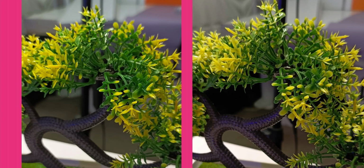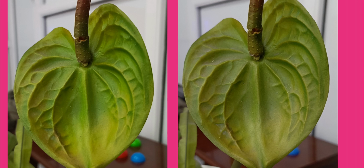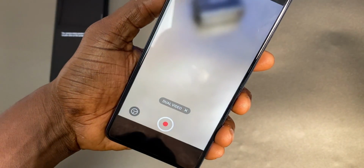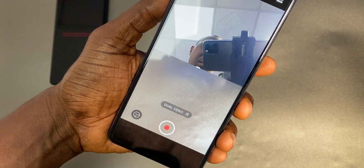That brings us to the last difference between the Spark 20 Pro and the Hot 40 Pro, their camera quality. The results from their photo mode show clearly that the Spark 20 Pro takes finer pictures. For example, if you look at this section of the flower from the pictures, you will find that the Spark 20 Pro is more color enhanced. The quality of the Hot 40 Pro's camera looks so raw most of the time. Finally, the Infinix Hot 40 Pro camera supports dual camera mode, while the Tecno Spark 20 Pro does not.